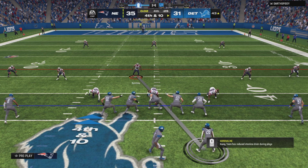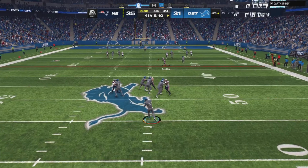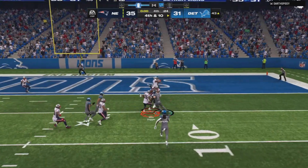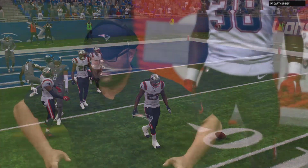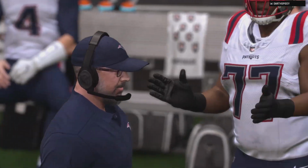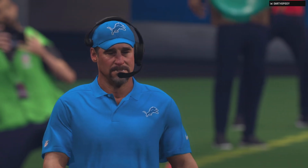2 for 1. One final shot. They'll look to throw. He's airing it out for Williams, and it's incomplete. So their final drive comes up empty. And with that, the ball game is over.